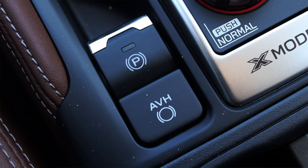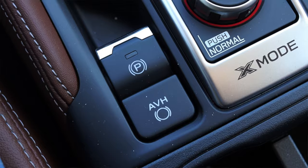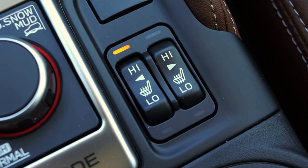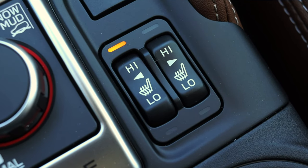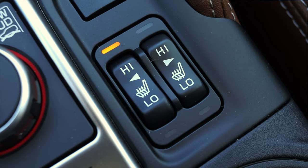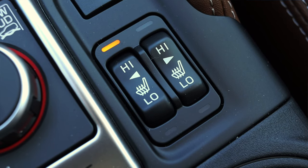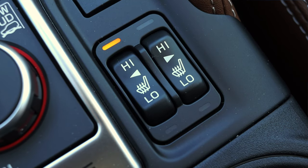Next to that, we have our power parking brake and brake hold button. Absolutely awesome features. I really love it. And then to the right of that, I have my heated seat options. These buttons are a little bit outdated. And the only reason I say this is because I actually drove a 2010 Subaru Outback yesterday just for a friend. It wasn't for a video, although I do have a video on a vehicle like that, and the buttons looked pretty much the same. So these look dated, but they work. And right now it is currently 16 degrees outside, and I am pleasantly enjoying the steering wheel warmer and the seat warmers very, very much.